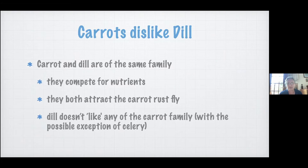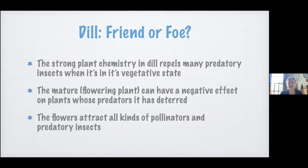So, dill is a strong aromatic herb. Dill and carrots are a family. You'd think that you plant them in the same bed and they need the same water requirements, all those things. It turns out, no, this doesn't work. So there we go. Is dill a friend or a foe?